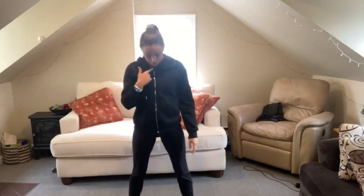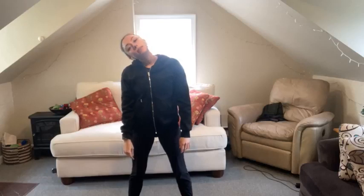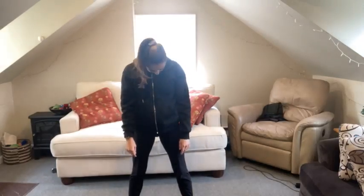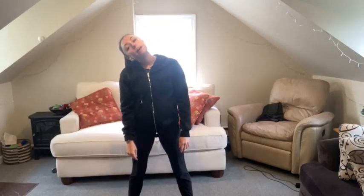And circle them forwards or the other way. Good, let's do some head rolls. So chin down, ear to your shoulder, and bring it all the way back. Let the weight of your head just go. I'm going clockwise to start, all the way back.